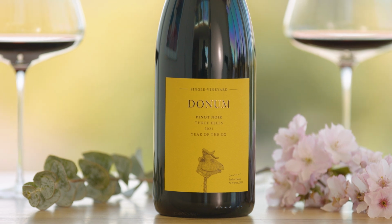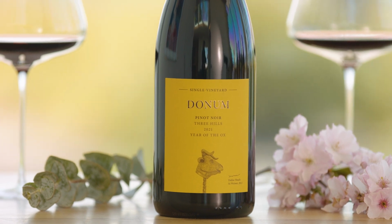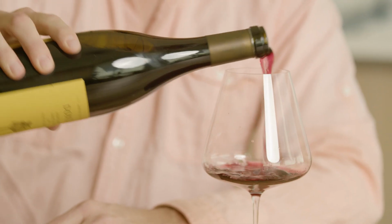First up, we've got the 2021 Three Hills. This was a new wine in 2018, so we're getting into the swing of it now, and we have a clear vision for what we want. This is from some of the lighter style from the estate, some of the earlier ripening clones that need a little less sugar to really be fully developed.